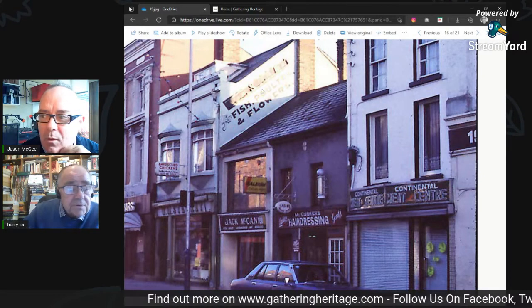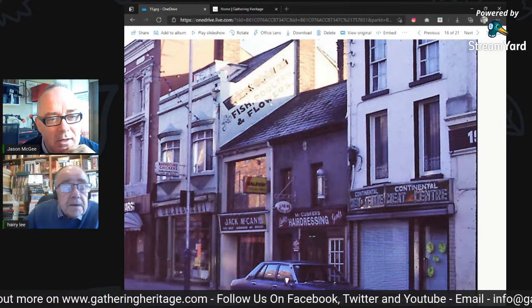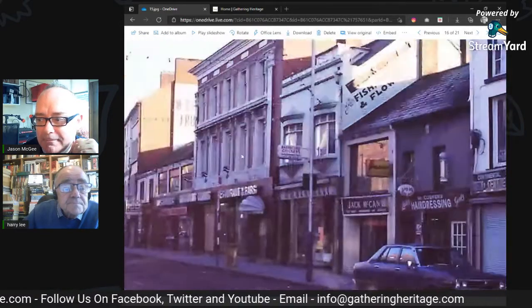They were very well known. But that's one of the signs that Martin McGilligan is putting back onto the side of the building. That sign is going to be back there, so it'd be great to see it.